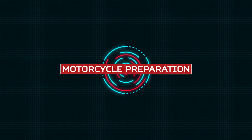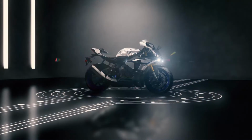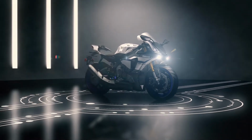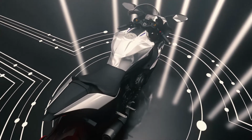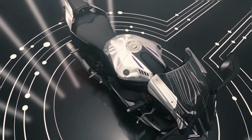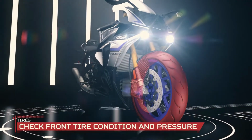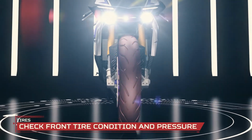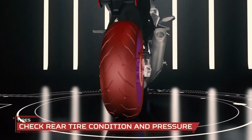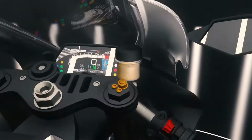Far too many accidents happen because a rider has neglected essential checks on the motorcycle. Before you start pushing your motorcycle on the track, it's very important that you make sure it's in its best condition. If you are not confident that you can perform the checks, have a professional mechanic do it for you. Make sure to have the correct tire tread depth, brand, and compound for your riding style. Also, make sure to adjust the tire pressure according to the recommended track pressure by the factory.